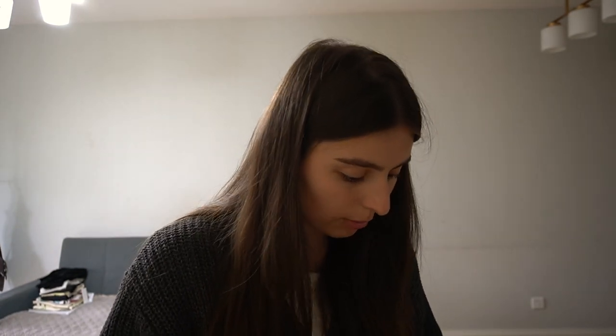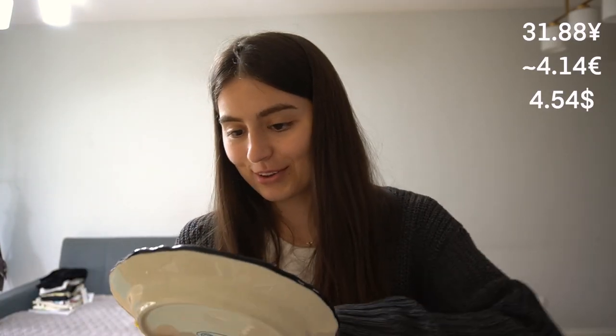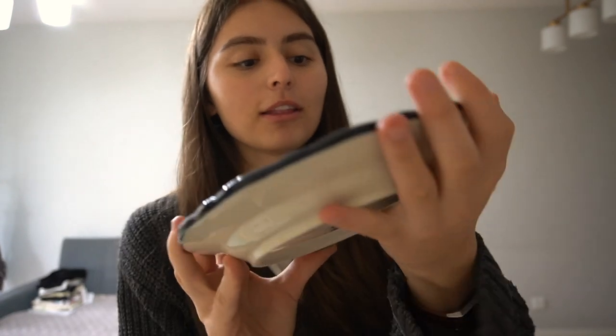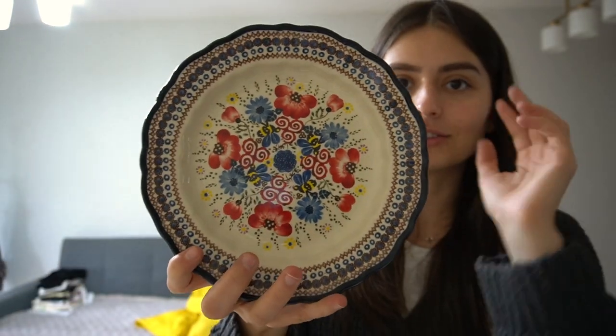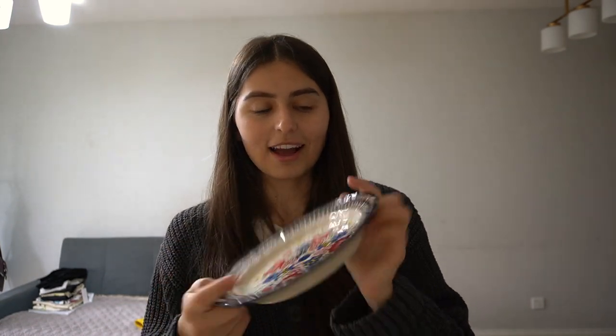It should be a plate, and it should be really pretty from what I saw. How do I open this? Oh, it is beautiful! Okay, it's like this on the back, and then this is on the front. I mainly bought it because it has little bees. Can you see the bee? It's like here and here and here and here, and I think it's beautiful. Oh, I'm so excited, and it's very weighty. It has a good weight to it, so I am really excited. I have now 3 plates in total, so quite the collection, quite the collection.